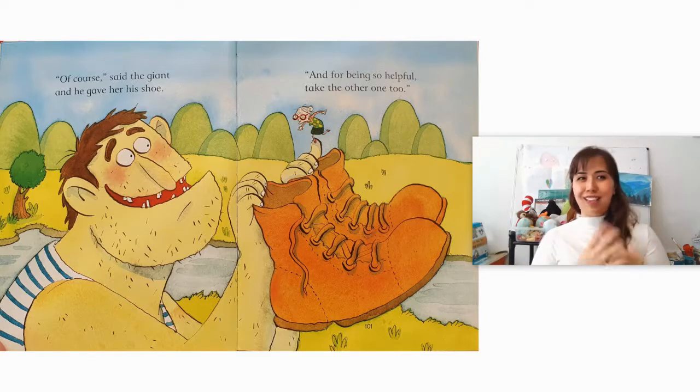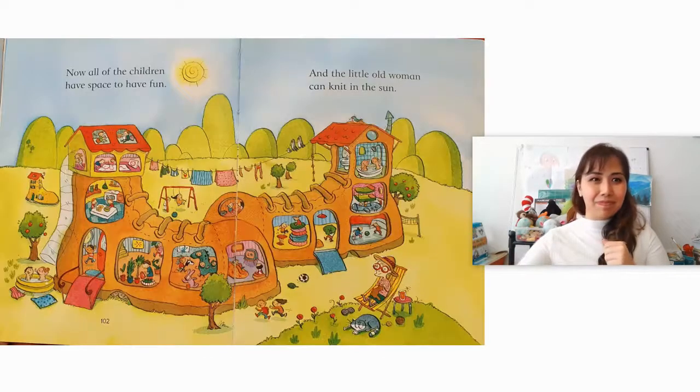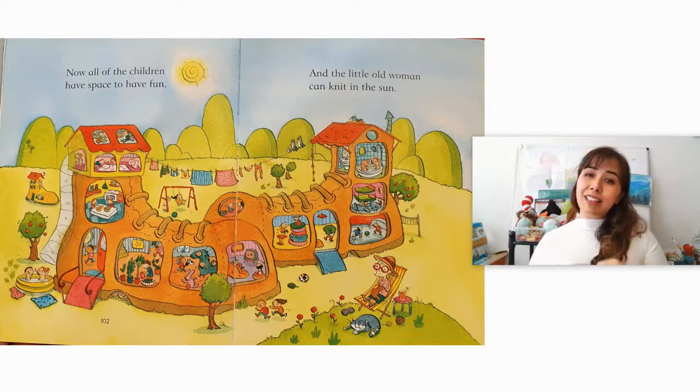Of course, said the giant. He gave her his shoe. And for being so helpful, take the other one too. Now all of the children have space to have fun, and the little old woman can knit in the sun.